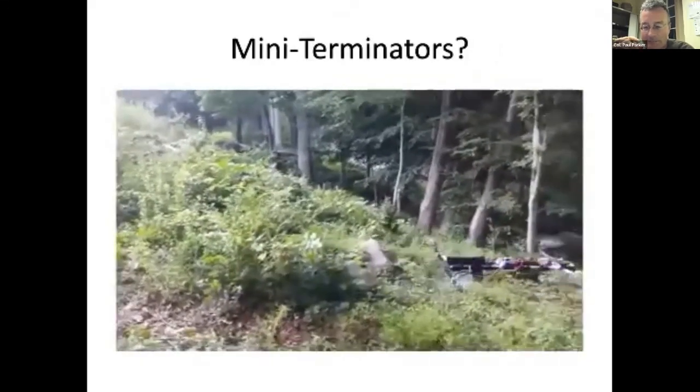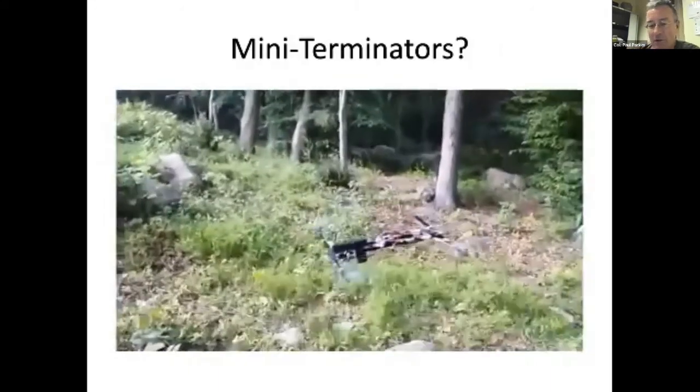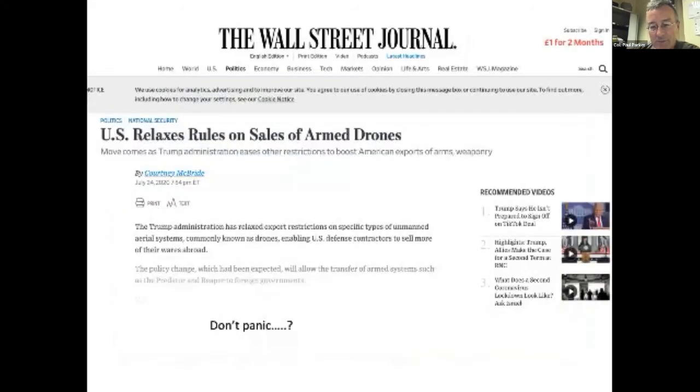So yeah, drone combat. If any of you watched the Azerbaijan-Armenian conflict, then clearly you'll know that drones are pretty bad. But don't worry, of course, because Donald Trump, one of his last sign-offs was actually to permit the sale of armed drones. So clearly don't panic. The US will sell you an armed drone.